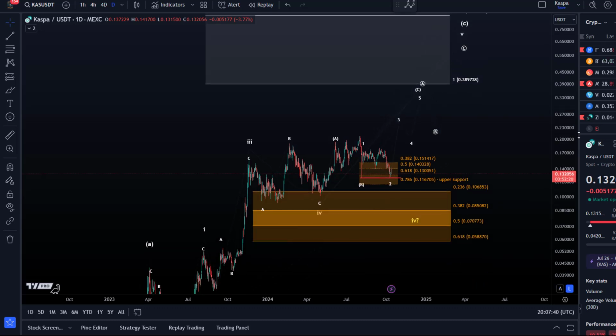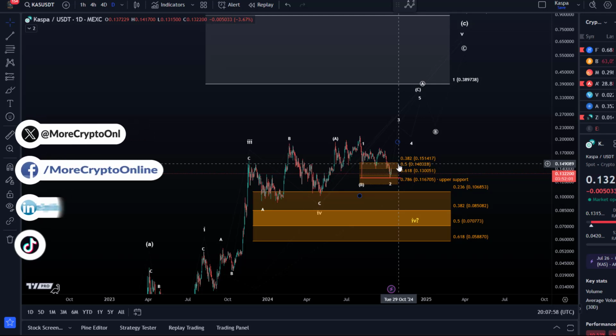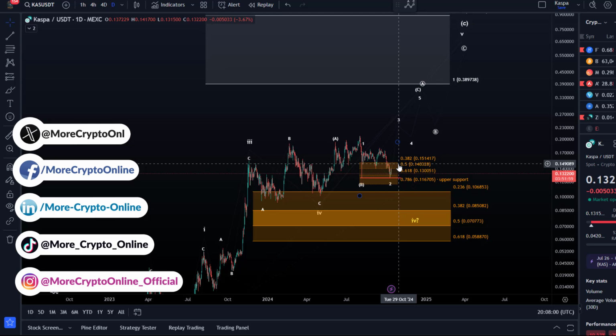The price is still in this upper support region. So far, you can see this is a pretty sad price actually. It's not bearish, but we've not really moved since November 23. This chart has been moving in a range for a year, okay? And it's not even been massively volatile. Actually, it's been very difficult price action.